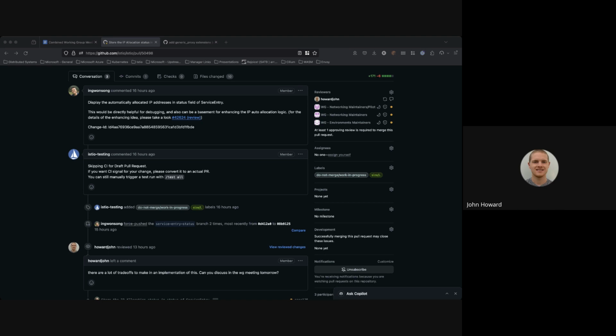But the interesting thing is that if we did it right by putting the IP address in the spec, then you could actually use the auto allocation without the DNS proxy feature if you had a controller that populated service entry IPs into external DNS. So it seems like actually fixing auto allocation would be preferable for your use case of not using DNS proxy.